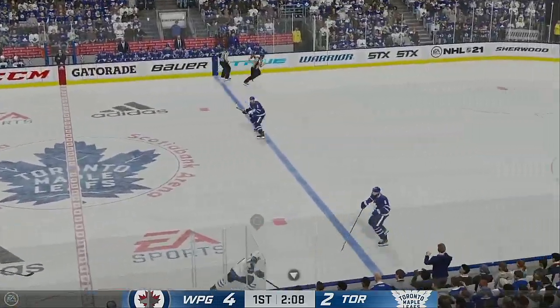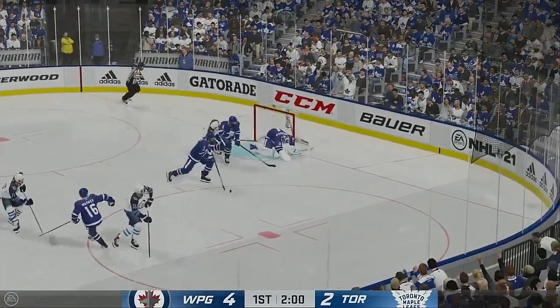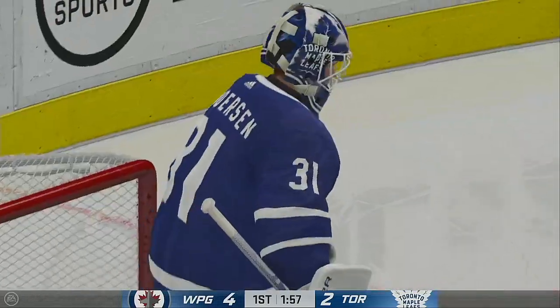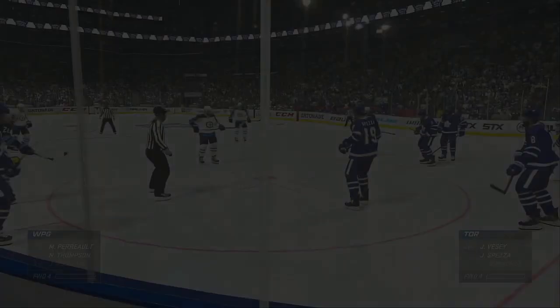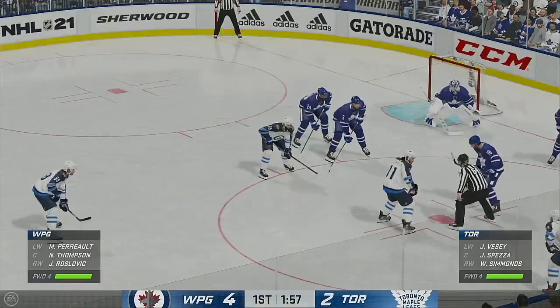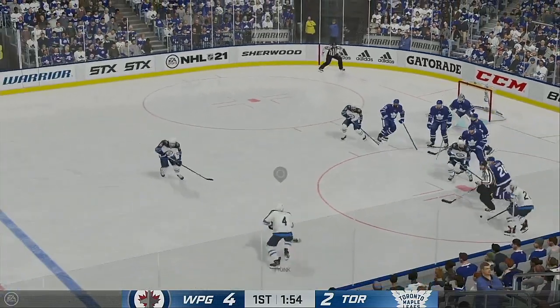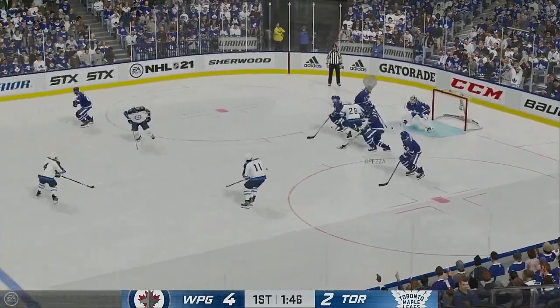Along the wing, up the neutral zone. Here's a chance. Snapper from the slot, and that goes wide. Hit the net. No chance to score if you don't get the puck on target. Here in the late goings of the period, Winnipeg's got a two-goal lead. They'd love to build on it. The Jets will go to work here in the offensive zone. Takes a shot. Makes a save.